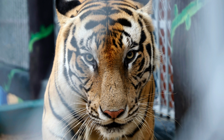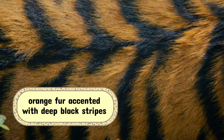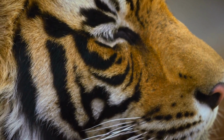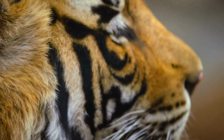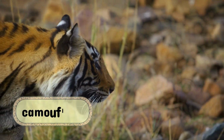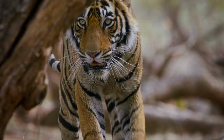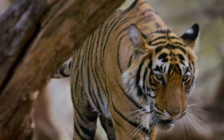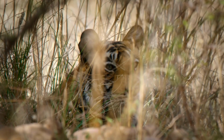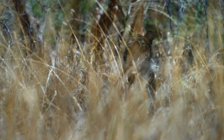The Bengal tiger's stunning appearance, orange fur accented with deep black stripes, is not just a visual marvel, but a sophisticated tool for survival. These bold stripes, combined with its golden coat, serve as camouflage in the forest's intricate patterns of light and shadow. In this dance of dappled sunlight, the tiger becomes almost invisible. This art of blending in is essential to the tiger's hunting technique.